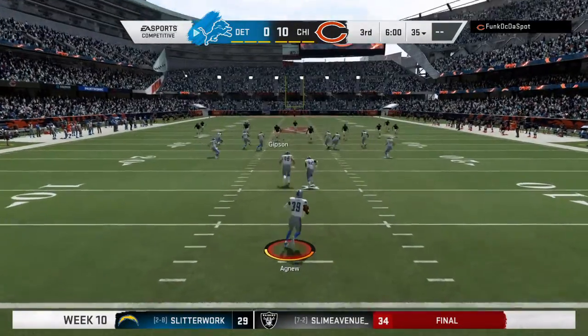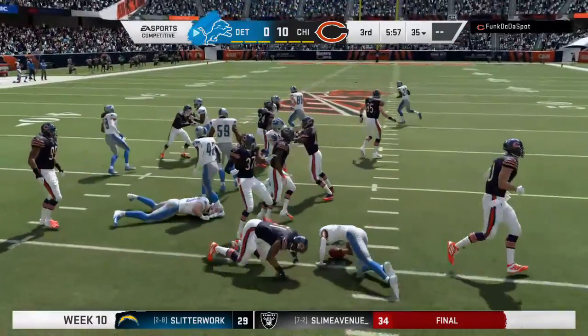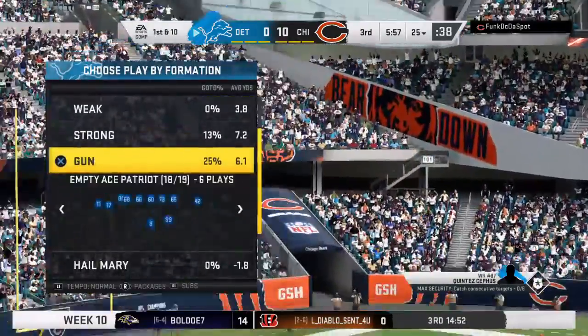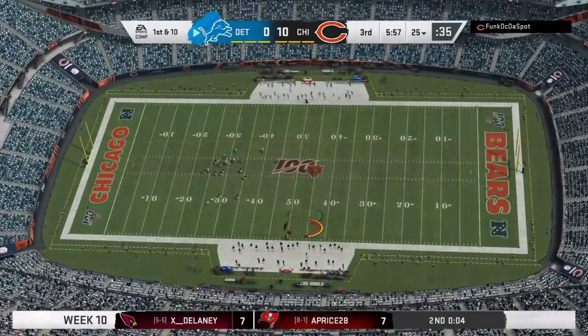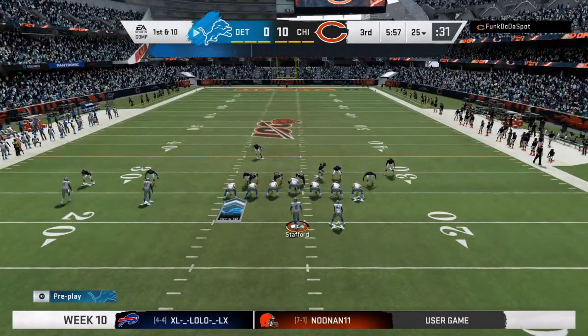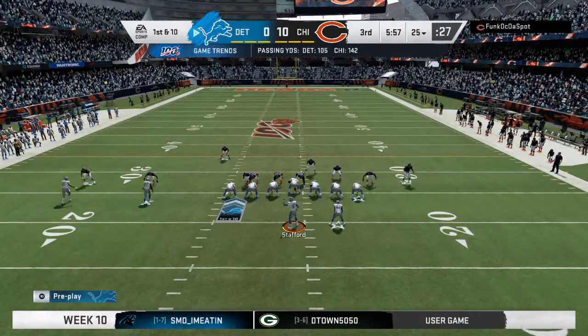Coach, this is taken at the 3. And not a bad return here. He gets it out to the 25-yard line, at their own 25-yard line. The Lions offense ready to kick off their next drive. And the interception thrown in the red zone last time. We'll see if they can rebound.